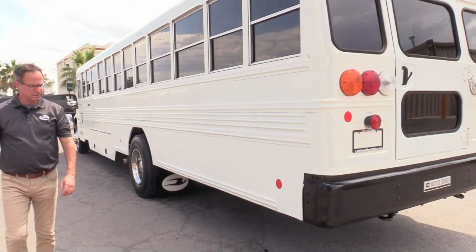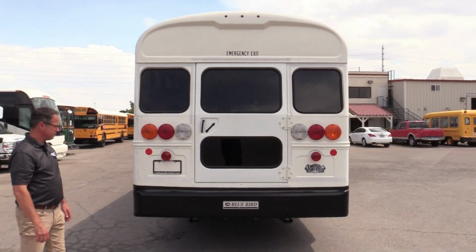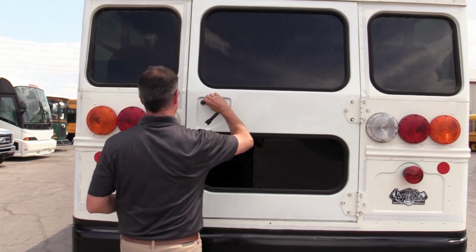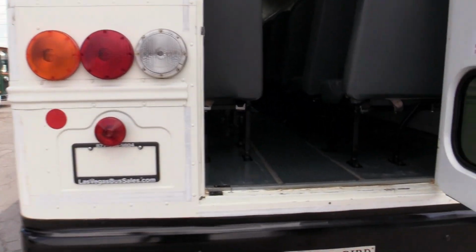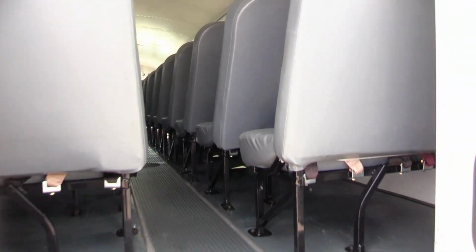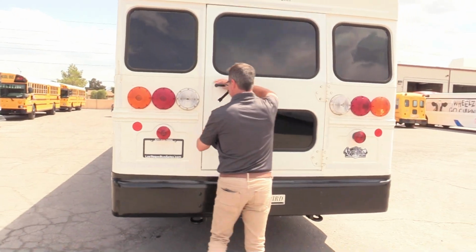Coming around to the back of the bus. Straight rear bumper. You got your rear emergency exit door. And check this out. Look in there, look at those floors. They're in excellent shape. Seats are in great shape. We got seat belts on these, by the way, too, which is nice.